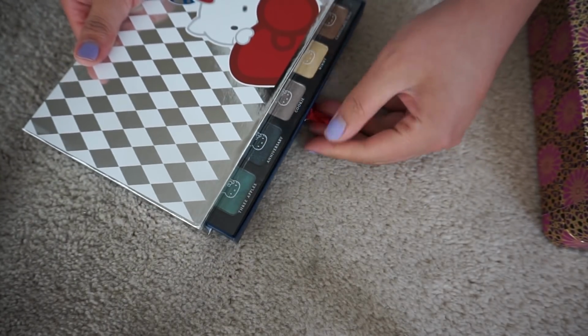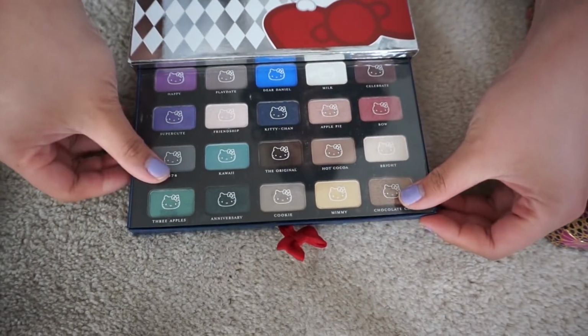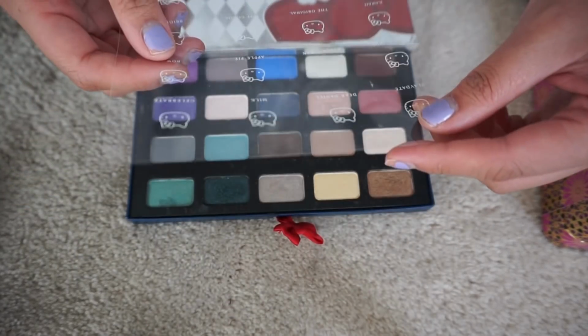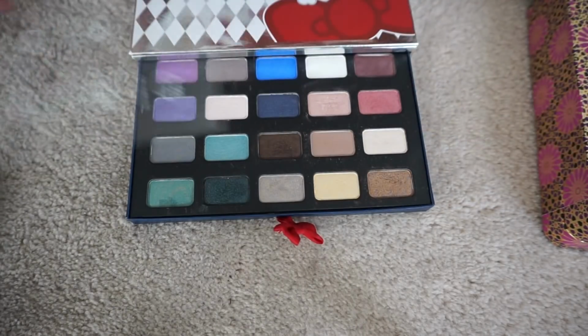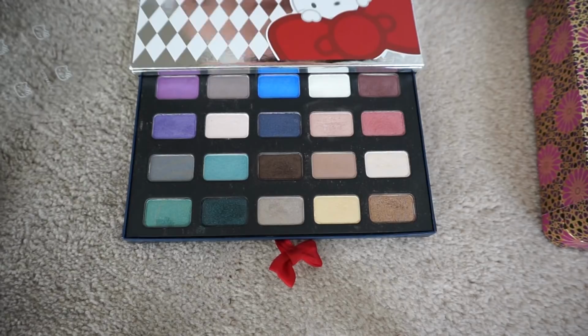And then you just pull this bow here to get the... Oh god, did I just rip it? You just pull this bow here to get the shadows out, and it comes with this plastic sleeve that has all the shade names on it. They're very cute names. They're like Apple Pie, Dear Daniel, Milk, Celebrate, Friendship, super cute. But the quality of these shadows is insane. I'm not getting rid of this.